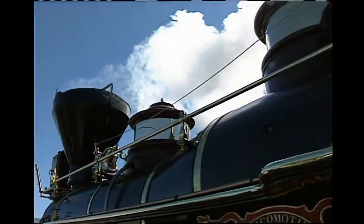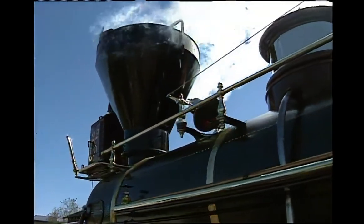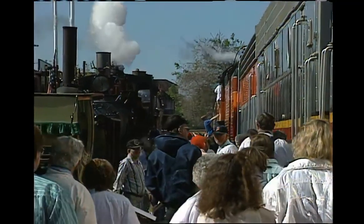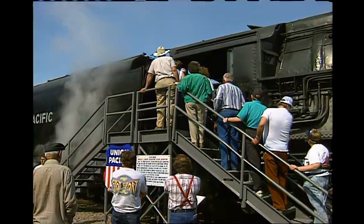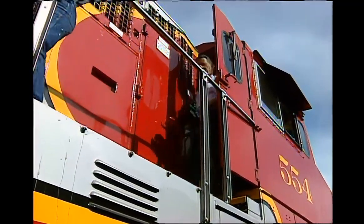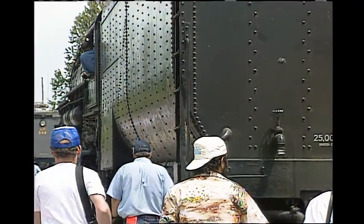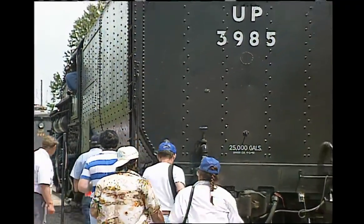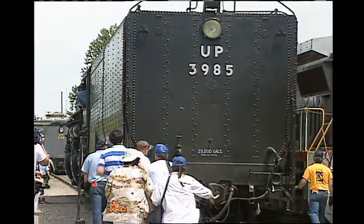With wonderful old engines everywhere, putting out smoke and steam and all kinds of neat sounds. Lots of people there too. People standing in line, people taking pictures, people climbing all over the trains, and then following the trains as they move down the track. I mean, these were hardcore train buffs who were in train heaven.